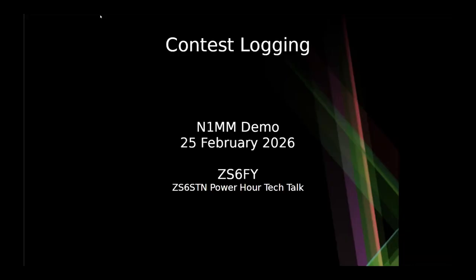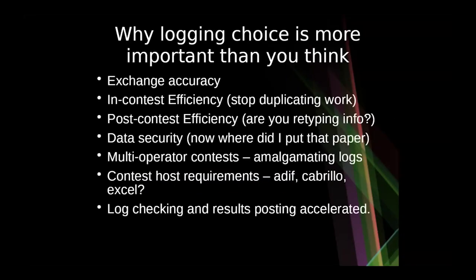Please feel free, if there's something you don't understand, to give me a shout. For those of you on Echolink or on the repeater network, I will be showing some stuff here on the computer screen. Please go back and have a look once Keith uploads the talk to YouTube. It might help you. So I just need to figure out how to do this. There we go. So the first thing is why logging choice is more important than you think.